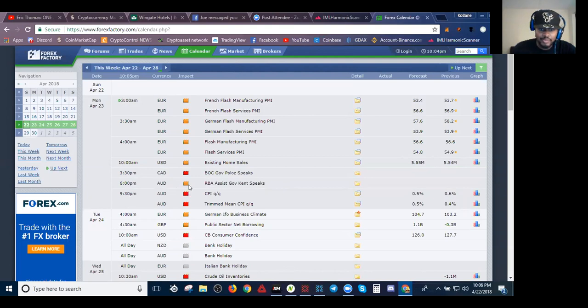The Australian dollar is going to have some RBA, the Reserve Bank of Australia, Assistant Governor Kent's going to do a speech, and Australia is having CPI. This is big news. CPI is always big news. That's Consumer Price Index. It shows how much money is being spent in the economy. If a lot of money is being spent, it shows the economy is strong, people are willing to spend money, and businesses are making money. That means their currency will have an uptick if it's a high CPI. And it just goes through like this.